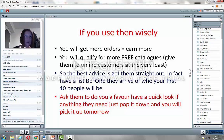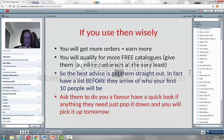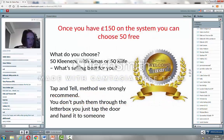People say, oh, I haven't got all my catalogues back yet. Then they shouldn't be with somebody for 3 days. You've only got a handful. And if you can work those hard, you will get amazing results. What have you got there, Val? Always be happy and smile. People want to buy from happy people, they don't want to hear about your problems.